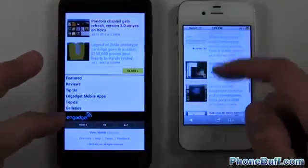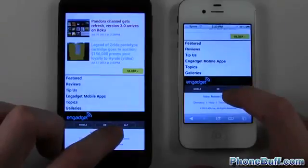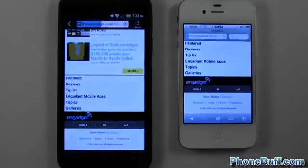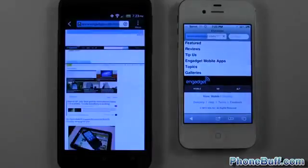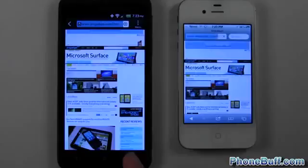Let's go ahead and try to load up the full site. This will probably give us the best idea. So let's go ahead and hit desktop at the same time. 1, 2, 3. And this time the content actually populated first on the Evo 4G LTE.